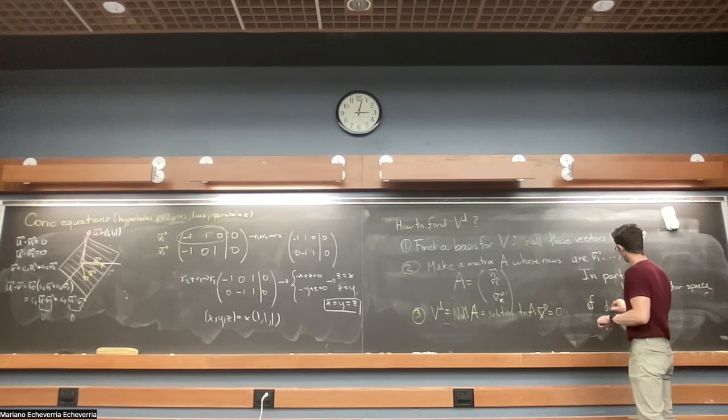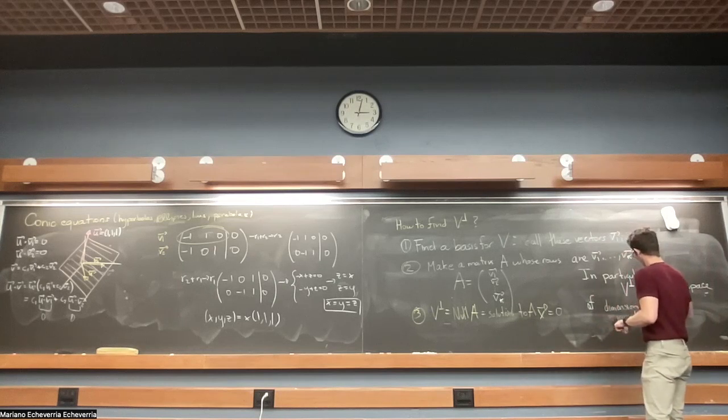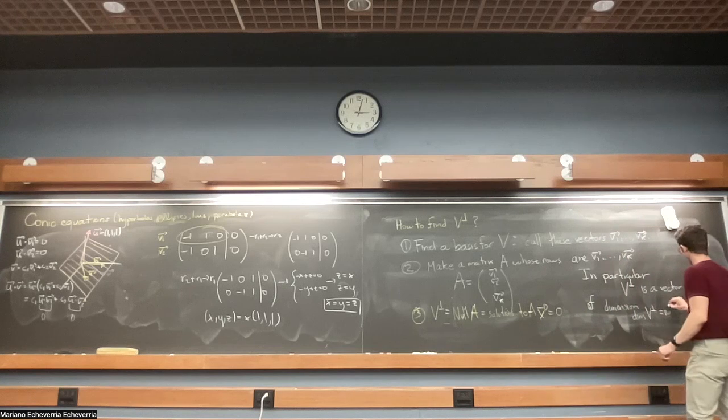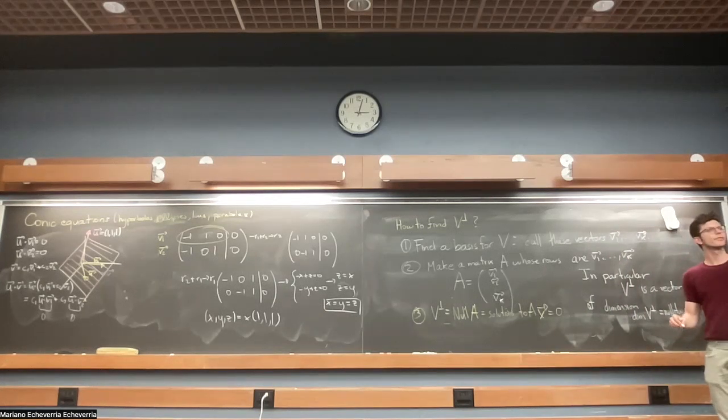Of what dimension? What was the formula for the dimension of a null space? Yeah, it was just the nullity. Good. So it was the nullity of A. But what was the nullity of A? Wasn't it the number of columns minus the rank of A, something like that? So there you go.